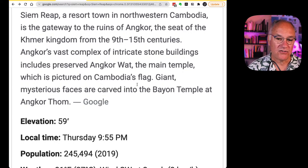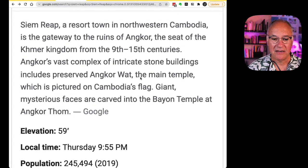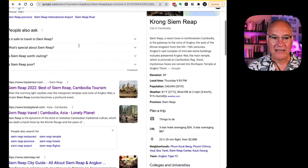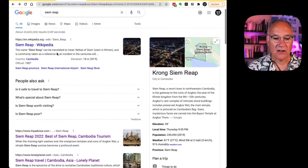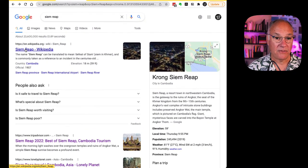So we can do some more research. We can find out some more stuff about it. We can do a little bit of reading here on Wikipedia. And then we can go and start gathering our pictures from the scene of this place that we want to go to.